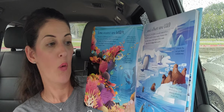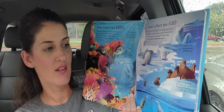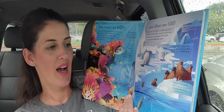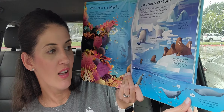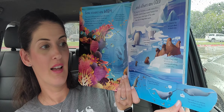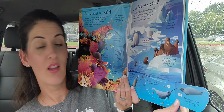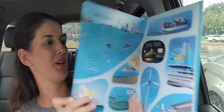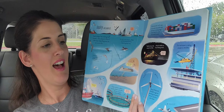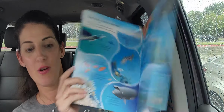So we're a little narwhal obsessed in our house, and this is a really fun fact: narwhals are known as unicorns of the sea. Can you guess why? Because of their long horns, which are in fact teeth. Who knew? These teeth are very sensitive. They use them to say hello to other narwhals. So really fun. This book is just beautifully done, and it's really fun to learn all different sorts of fun facts about the ocean.